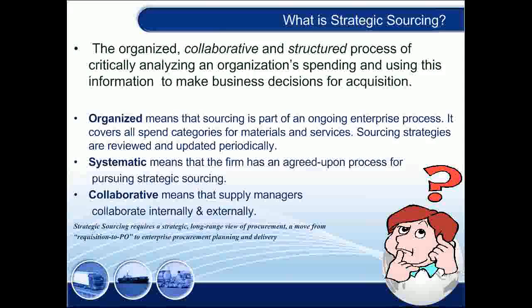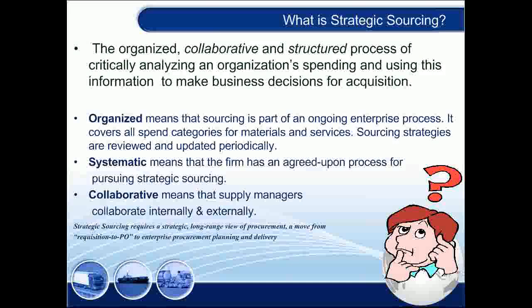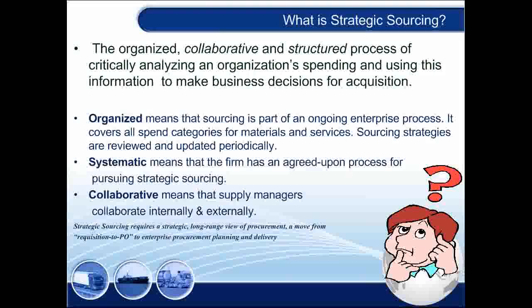So keep in mind, strategic sourcing has 3 components. It's organized. It's an analytical approach. It's a methodology, but based on analytics. Analytics again is driven from spend analysis. So 3 components: organized, systematic, and collaborative. Collaborative means you're working with your team. That's the way to work together. Now let me work further on this.